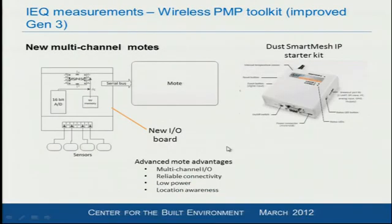So our current work is using the latest Dust technology in their starter kit, these evaluation motes here, and we're building a board for this so we can accommodate all these different sensors that we have and make a multi-channel mote out of it. Then it's very simple and straightforward, communicating over the serial bus into the mote and getting the data up and out of the network.